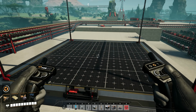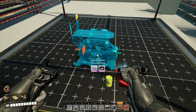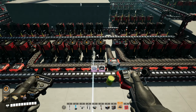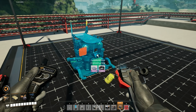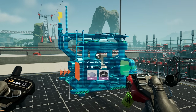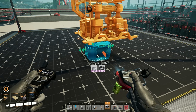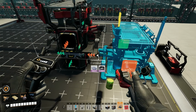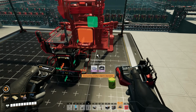As for the constructors though, I have a pretty good idea, where instead of having them just laid flat, kind of like we've done with all of our smelters, we're gonna use the verticality of Satisfactory 1.1, the update which is now out of experimental, and it's working great. And one of the best parts about it is being able to implement vertical mergers and splitters.